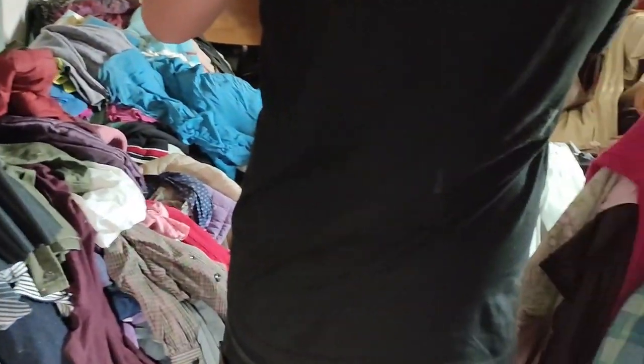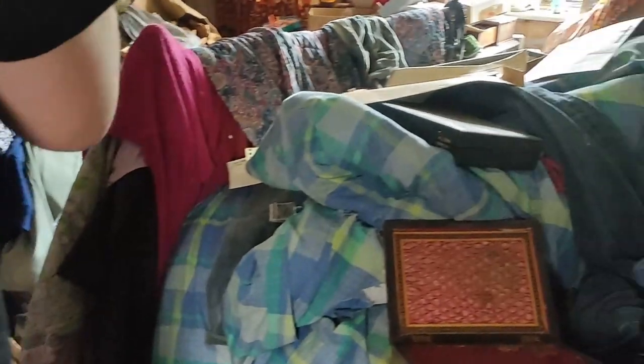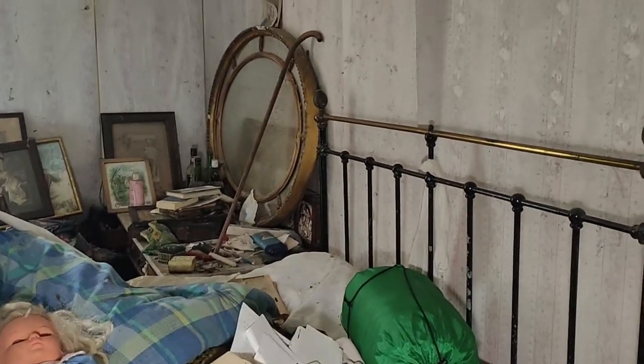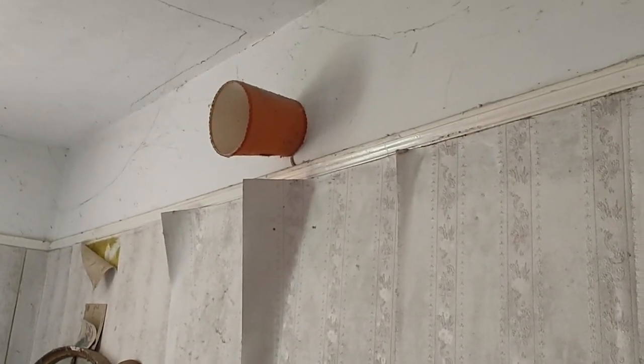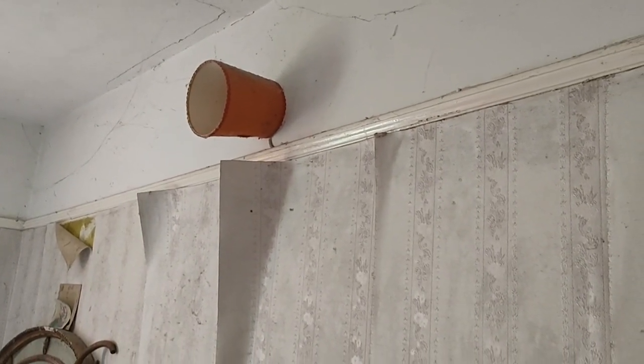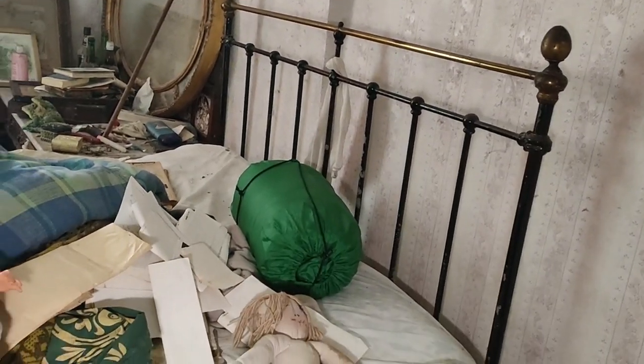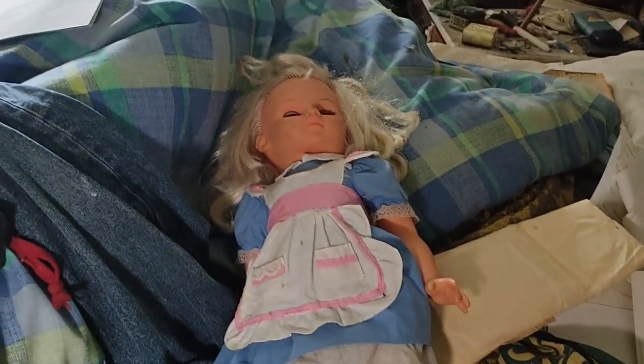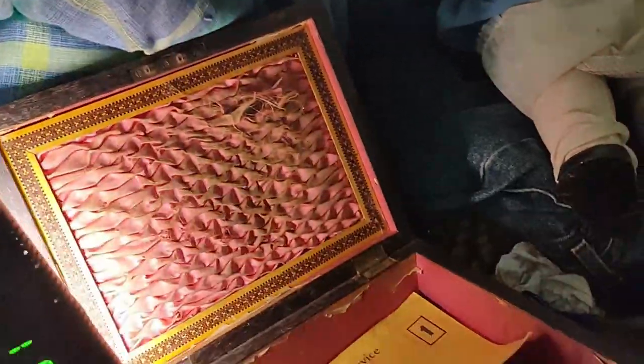Oh, you're joking. Look at all this. Old ragdoll. Oh, this is weird. You've got one of them again? Too hard to put it on the roof. Look at all this. What's this? Look at these dolls. Look at this old box. We can't show any of these.